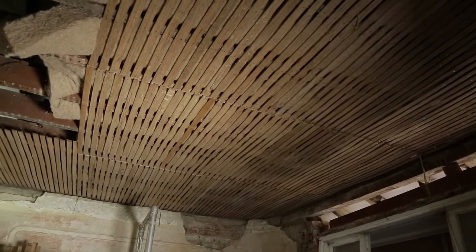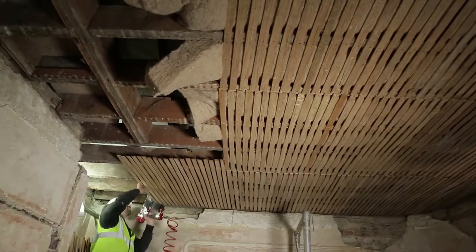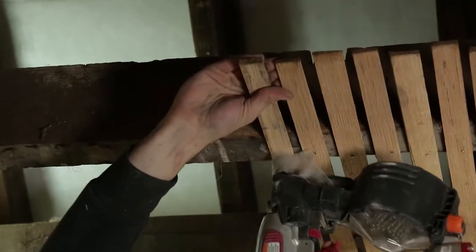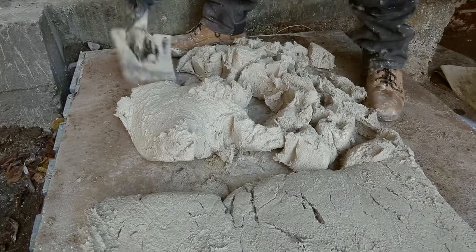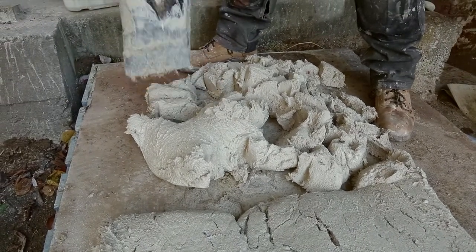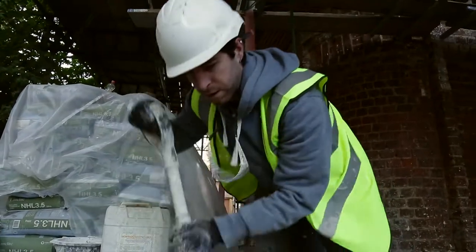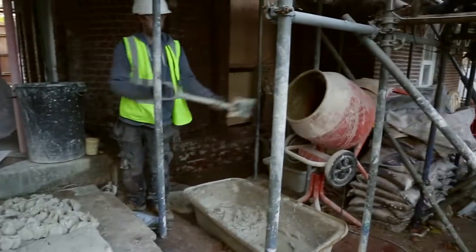Ceilings and walls are lined using traditional techniques. First, oak laths are fixed to existing joists. The laths in the main bedroom are completed and ready for plastering. The traditional lime plaster that will be applied onto the laths consists of lime putty, sand and water, and it must be thoroughly mixed.